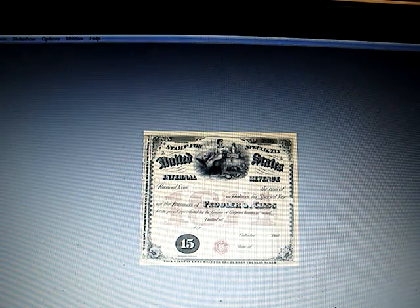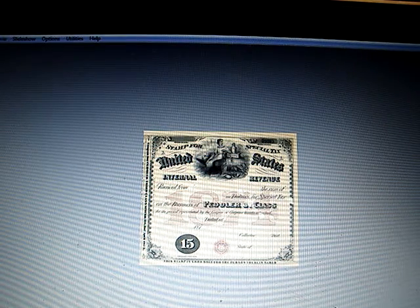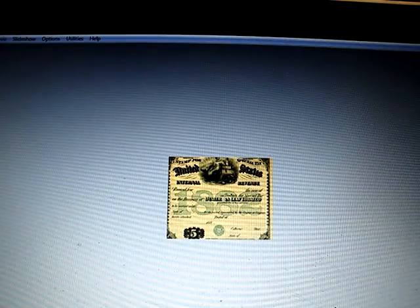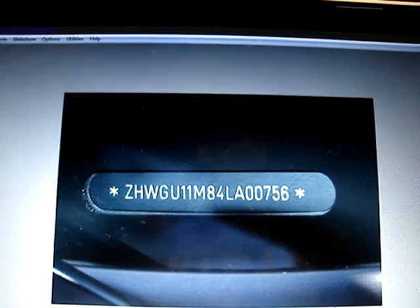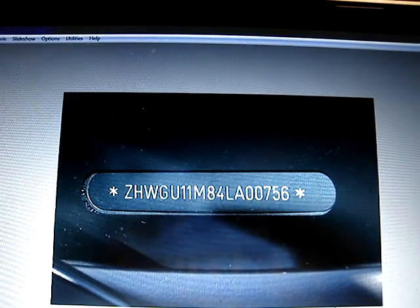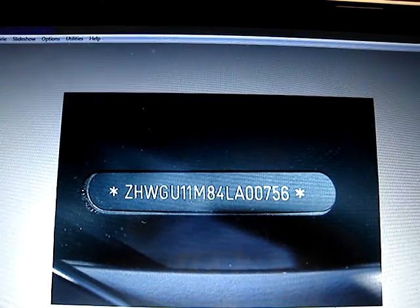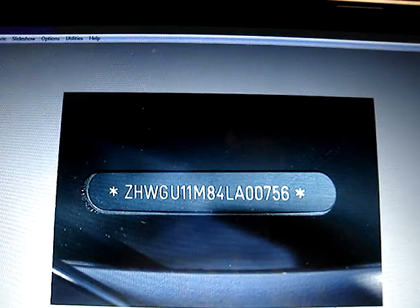There's a tax stamp, a special tax stamp from 1874. Here's one 1882. Now, we're told that that's a VIN plate. It became public access in 1969. Well, 8 of those digits are the vehicle's tax identification number.